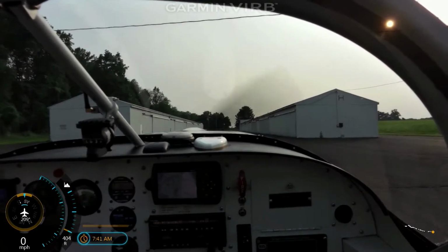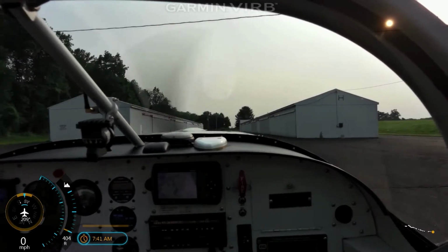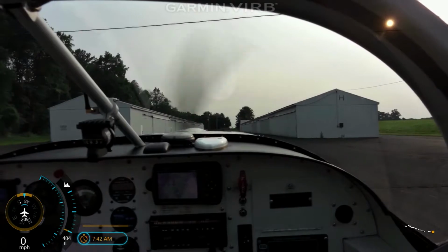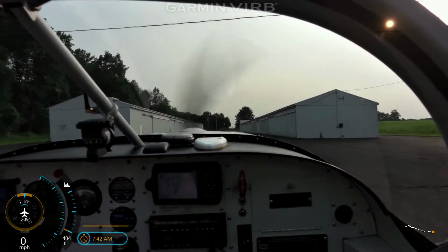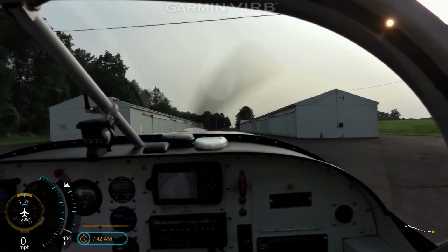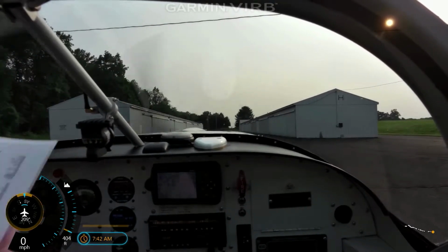The weather on this trip looks to be one of the better scenarios that I've had doing this, so that's a good thing. A little bit hazy here in eastern PA, but I assume that's going to burn off fairly quick. So it's about 7:40 in the morning, and we'll taxi on out here and do our run-up.